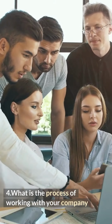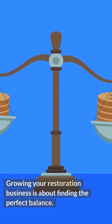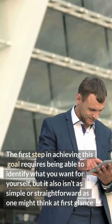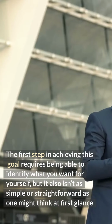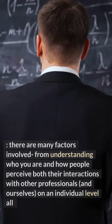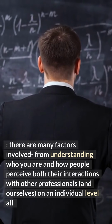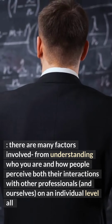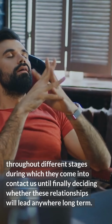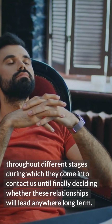4. What is the process of working with your company? Growing your restoration business is about finding the perfect balance. The first step in achieving this goal requires being able to identify what you want for yourself, but it also isn't as simple or straightforward as one might think at first glance. There are many factors involved, from understanding who you are and how people perceive their interactions with other professionals and ourselves, on an individual level, throughout the different stages during which they come into contact with us, until finally deciding whether these relationships will lead anywhere long term.